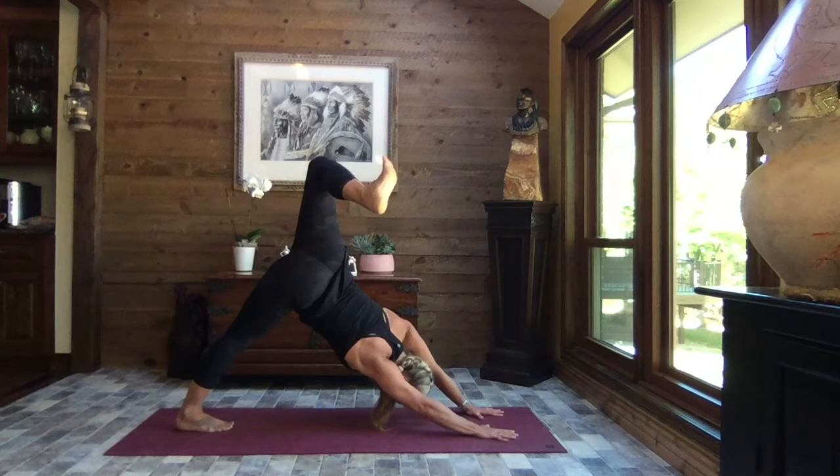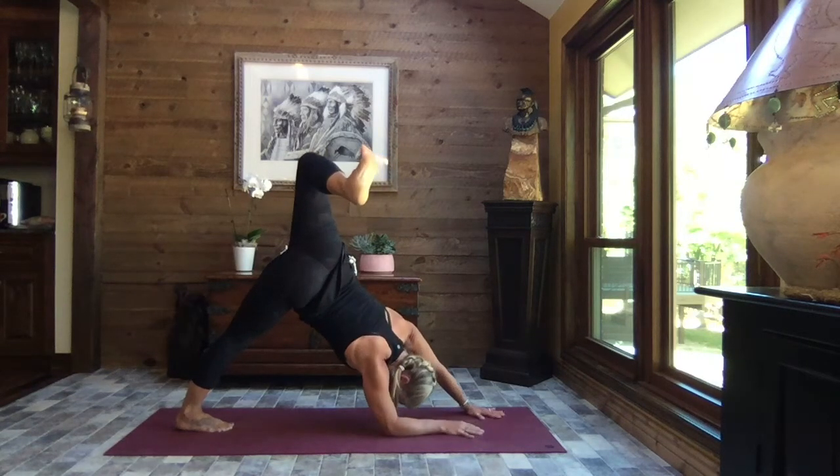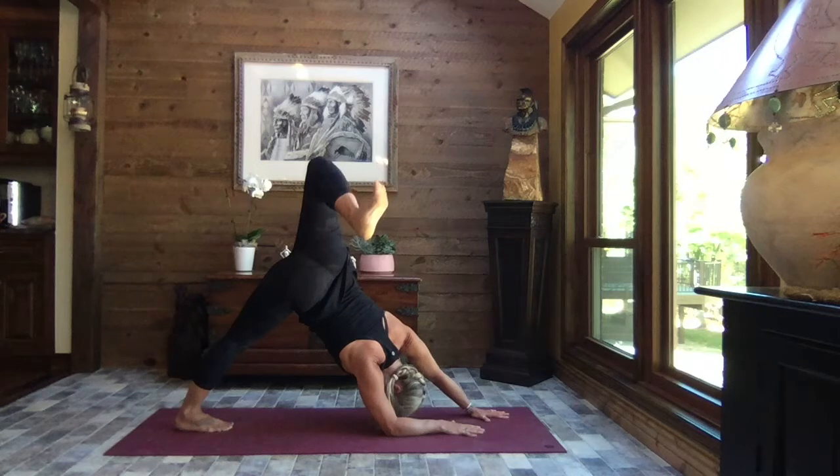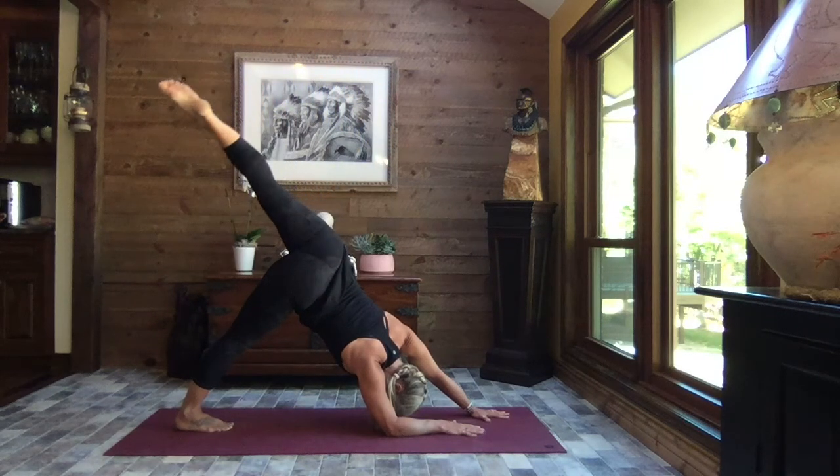That right heel pressing into the mat. Long stretch down the back of that right leg. Coming down onto your right forearm if you like. Really pressing through that left palm to guide your weight back towards that right heel. There's this amazing stretch happening behind that right leg. This wonderful opening of the hip flexors on that left side. Extending left leg to the sky and slowly releasing it down.